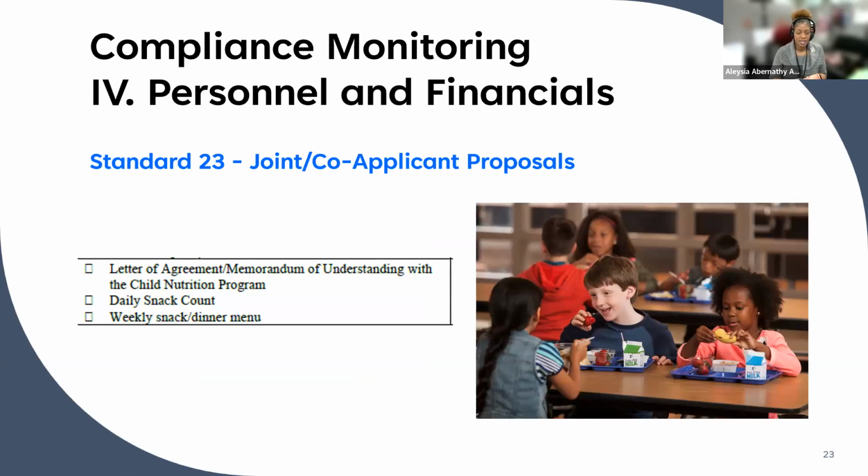Standard 23 addresses joint or co-applicant proposals. Now there should be an agreement or a contract with your child nutrition program because the state of Alabama has made it so that our child nutrition program can work with our after school program. This is why you keep a daily snack count to show that you're making sure that those services to food or snack are being kept. And then you have your weekly snack or dinner menu uploaded here. So this is the documentation to support your joint or co-applicant proposal as it refers to our RFA under Standard 23.